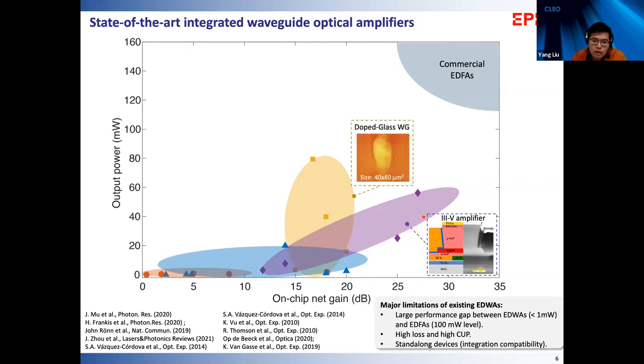Actually, if we look back, more than 20 years ago researchers had already looked into the erbium-doped waveguide amplifier. Here it shows an erbium-doped glass waveguide with a core size of about ten micrometers wide, and typically it's fabricated by ultrafast laser inscription. This large cross section will limit the compactness of your device, and it's not really compatible with contemporary silicon photonics fabrication.